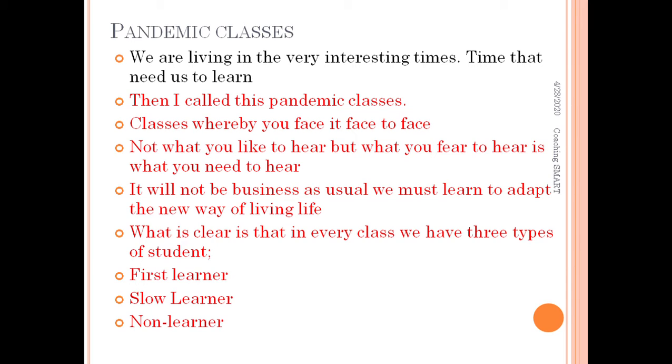there are three types of people: those who make it happen, those who see it happen, and then those who will ask what happened. Fast learners are the people who make it happen. Slow learners are the people who see it happen. And finally, non-learners are the people who will ask what happened.